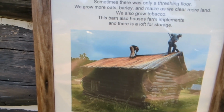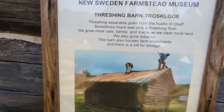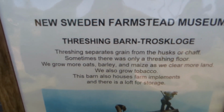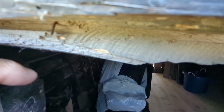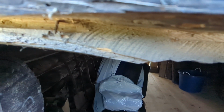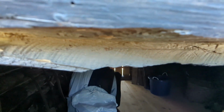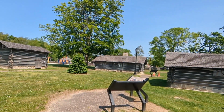In 2017, this is a threshing barn where they would separate the grain and the husks and the chaff. And they had implements in here and some storage for different things you can see here. The buildings are all closed up, but you can kind of see right in there that there are some time period farm tools for doing just that, threshing and all that sort of stuff. It's pretty cool. So these are only open one day a month on Saturdays. I'm sure it's pretty busy when they're open.